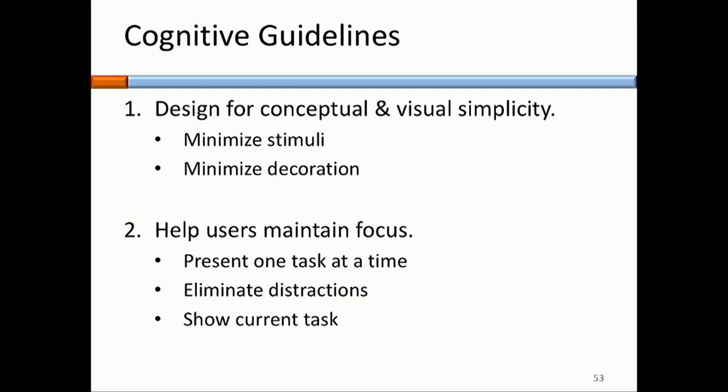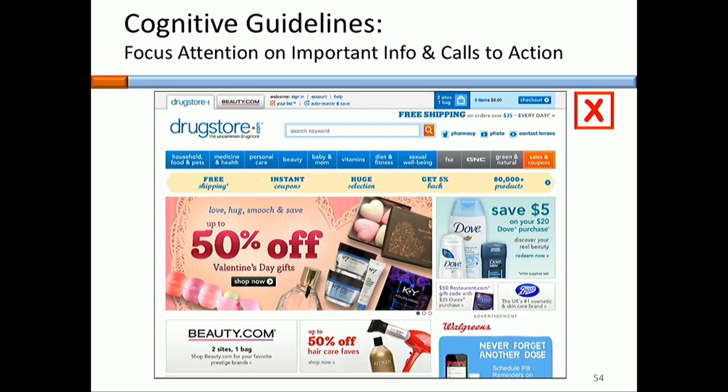So cognitive guidelines are like these: designed for conceptual and visual simplicity, minimize stimuli, minimize decoration, help users maintain focus, present one task at a time, eliminate distractions, show the current task. So what you don't want to do is something like this.